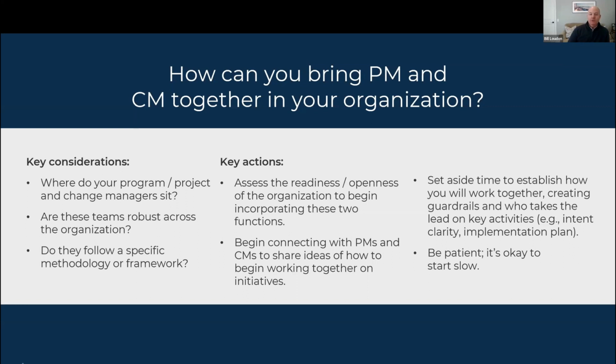One of the things that we're able to do, for example, I'll just pick, both change management and program and project management have stakeholder management. And they have stakeholder analysis. How can they come together, so it's not feeling duplicative to those other members of the program and project team? There's a way for us to do that. That's one example.